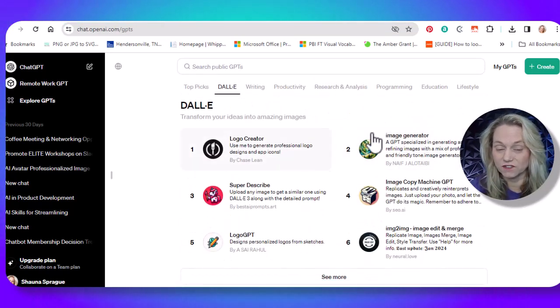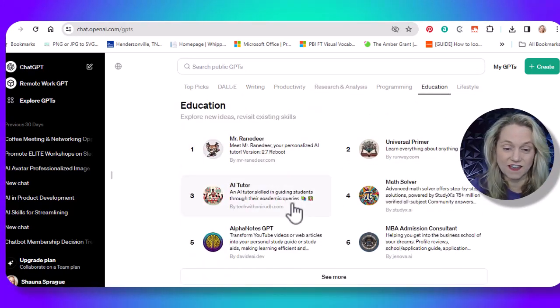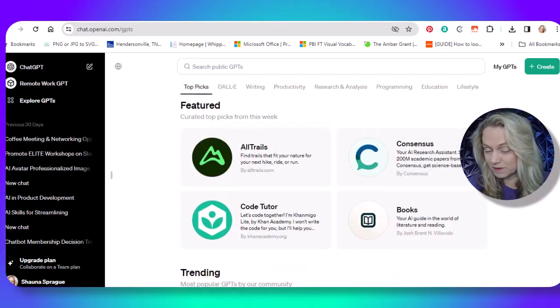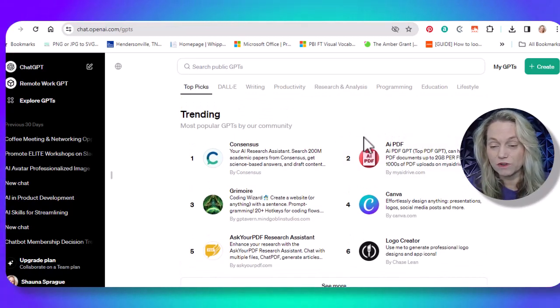It'll show you just the ones that you want to look at. Education, lifestyle, productivity, programming. You can go through all of these, and I think these are really cool. If you go back to the top picks here, I like how if you scroll down a little bit, they've got trending. In theory, this should be based on an algorithm, and so those should be coming in there by the community.